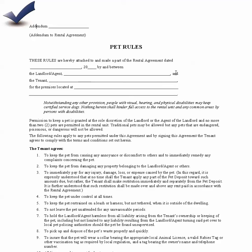So who the landlord and agent is, that's a person helping fill out this paperwork, and the landlord's name. The tenant, that would be your full name, and the premises where it's located. Notwithstanding other provisions, people with visual, hearing, and physical disabilities may keep certified service dogs. Nothing herein shall hinder access of the rental unit and any accommodated areas by persons with disabilities.